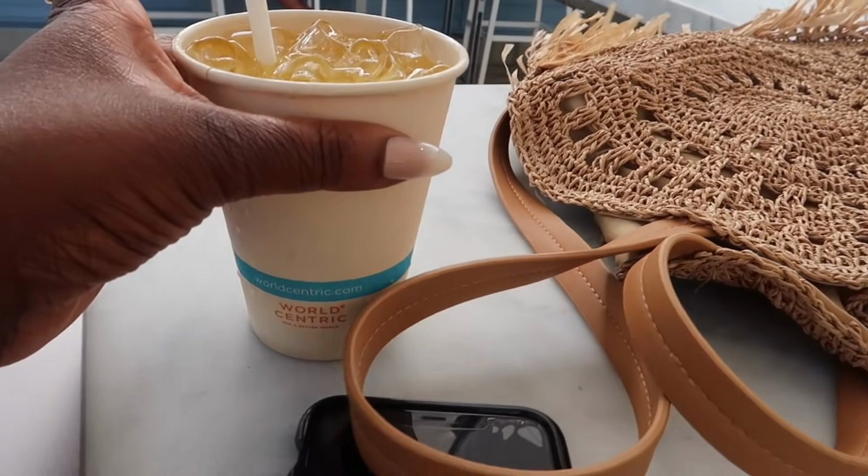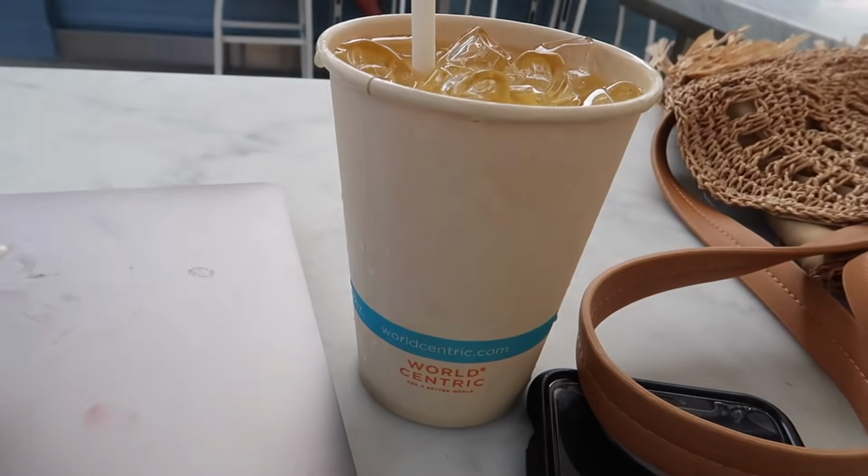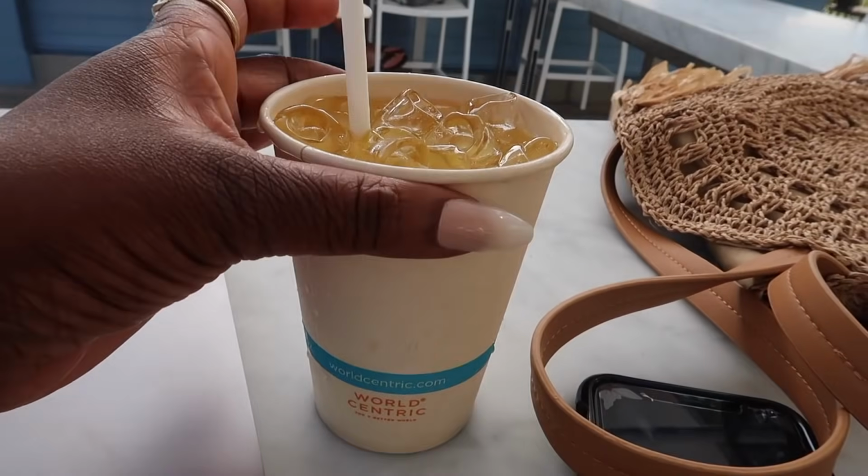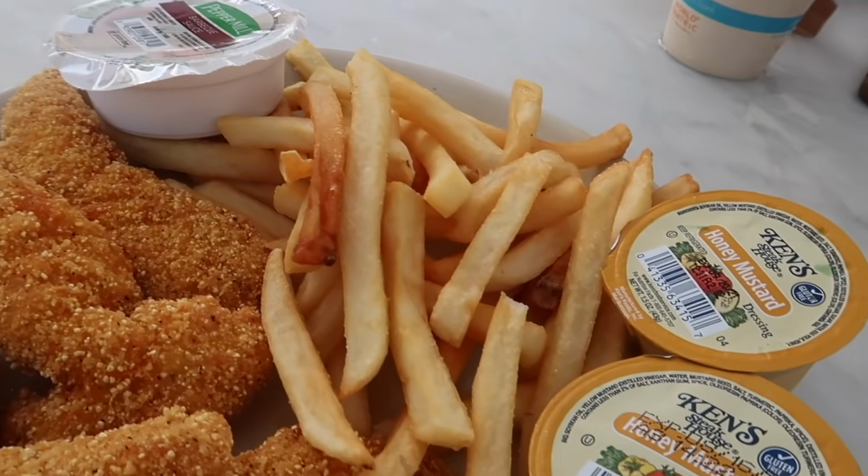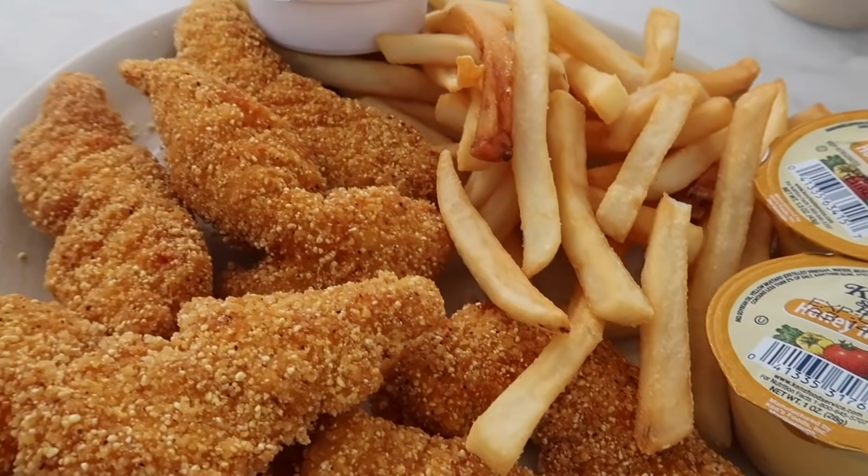So we got our first drinks. We got the mango margarita. Oh yeah, mango margarita. Here's our little meal. We're having chicken tenders and honey mustard.